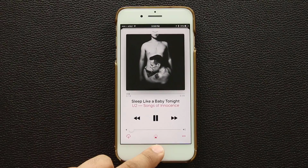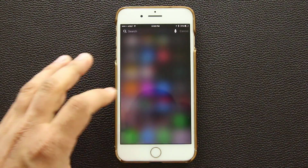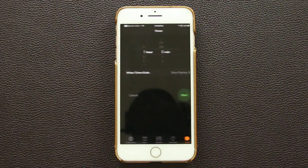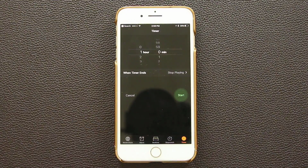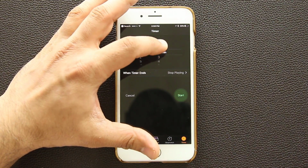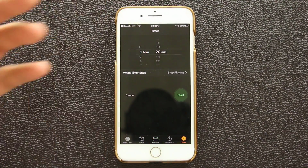Anyway, what you can do is go into the clock application while the music is playing. So let's launch the clock application. Let's do a search for it. And then you can go into the timer functionality over here. Let's say you set a timer for 1 minute or 10 minutes or 15 minutes, whatever you need. Let's say you think you're going to fall asleep in 20 minutes.